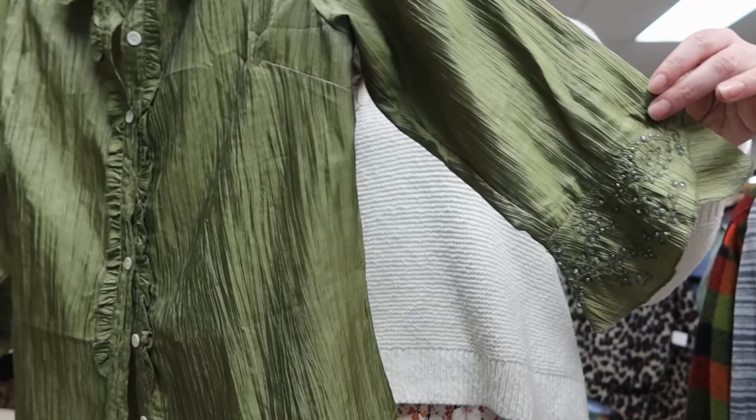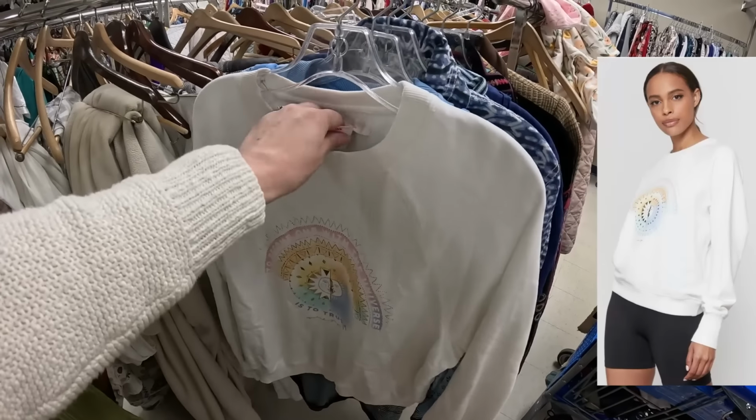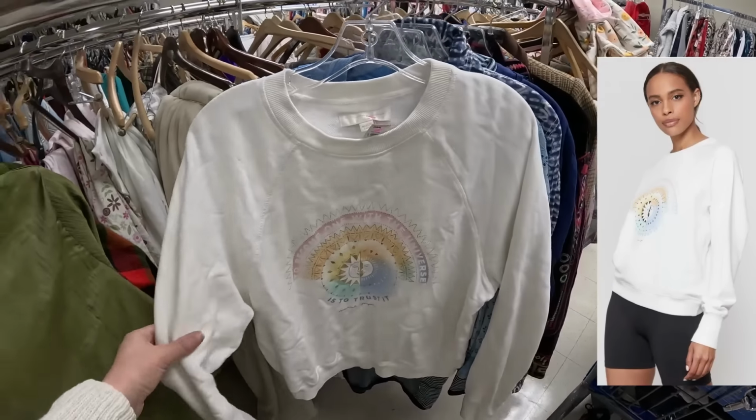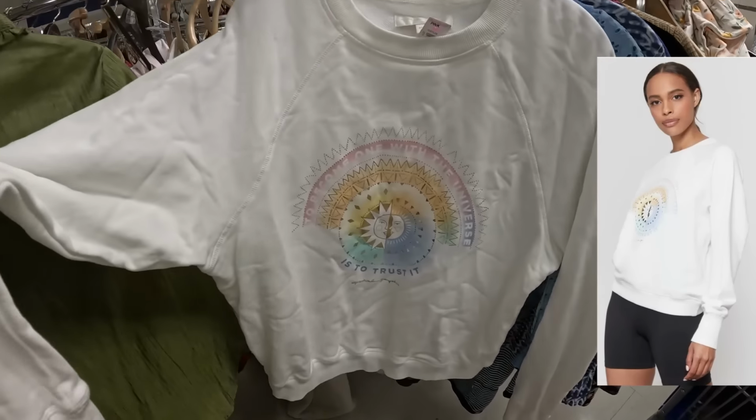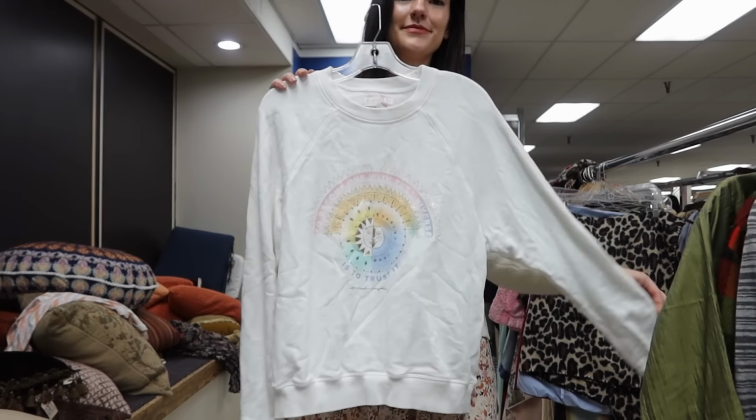I don't know if this brand still sells well. It's Spiritual Gangster. This is only $6, and I just thought this was cute, so I figured if it wasn't going to sell well, I might just keep it for myself. I like the sun and the moon print. Again, I might just keep this for myself.